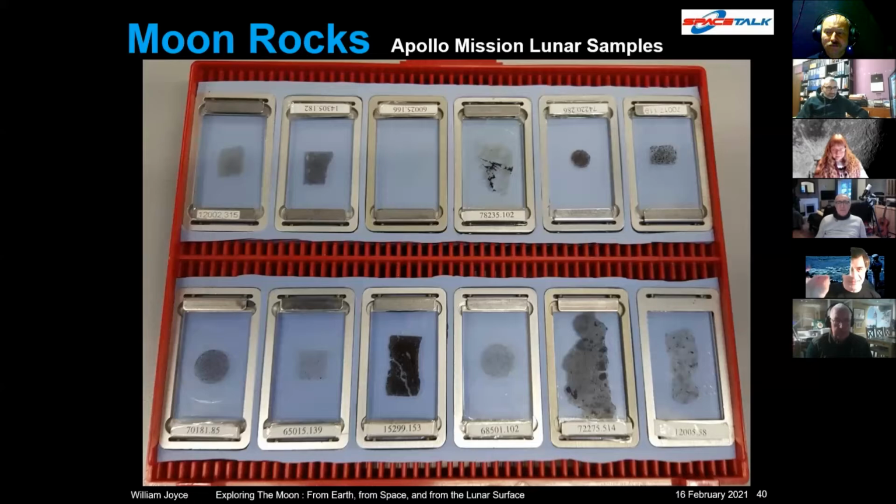can you see the little white circle? That triangular dark speck. That little black speck in the circle is a moon rock. And it's a moon rock from the broken up jumbled moon rocks.